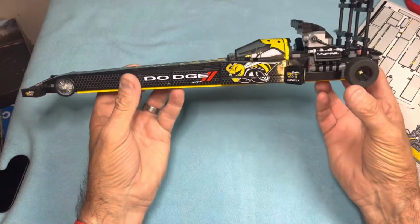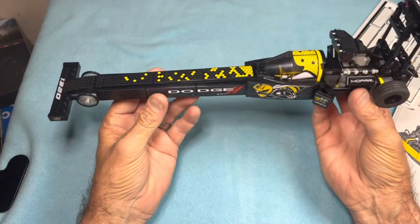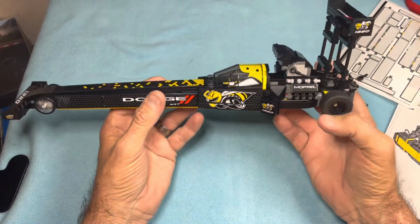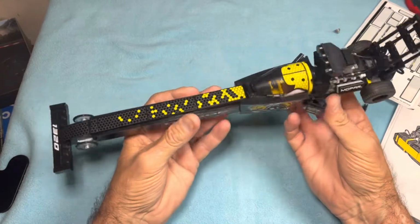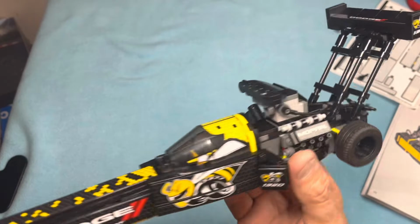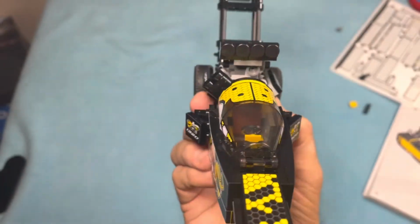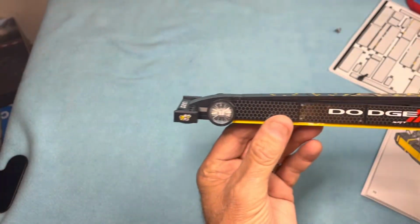So there you go, guys, the Mopar Dragster. That thing looks mint. That is so cool. That is wicked. Nice. Look at that. Look at that big block on there. That's cool. That is so awesome, guys.